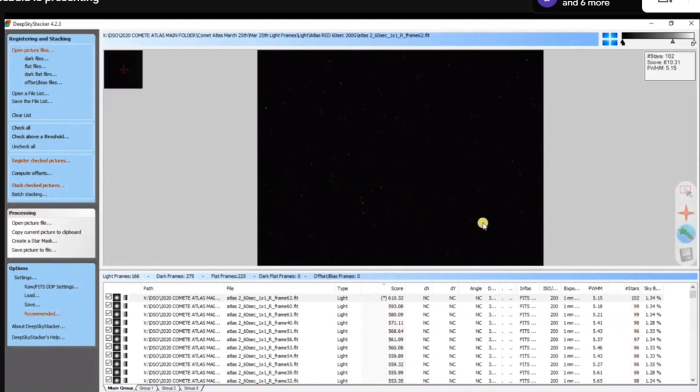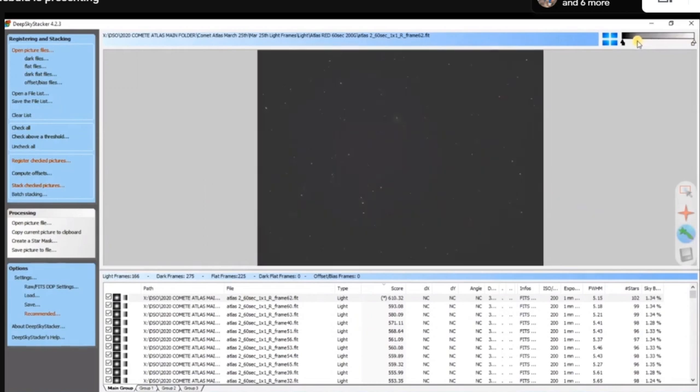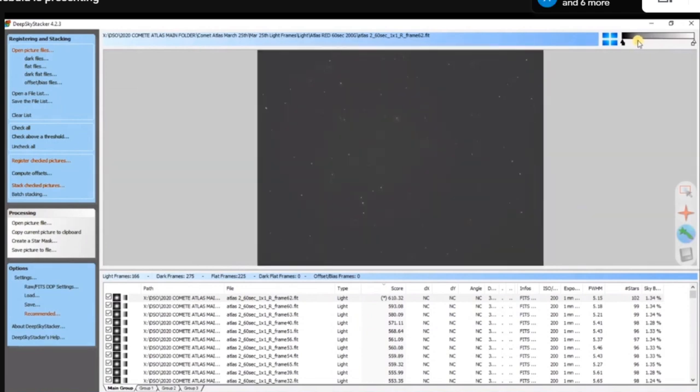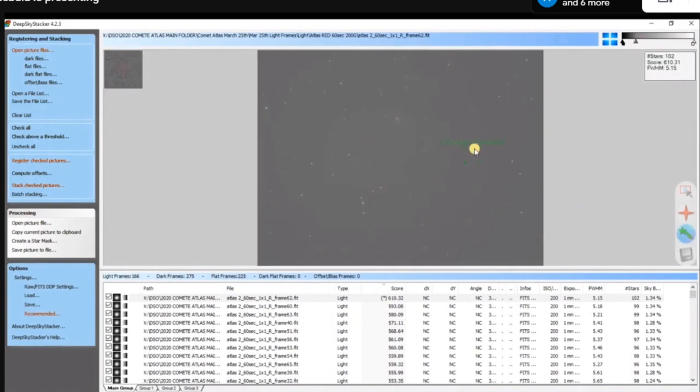Now here's not the tricky part, but let's see. Okay, now you can't see the comet now. So what I'm doing is I'm lightening up the background in DSS until it appears. Now you may have to zoom in, or you may have to play with those sliders a lot more. But if you can see it now, it's right there. So what I'm gonna do is just get it a little bit more visible. I mean, that was a little too much.